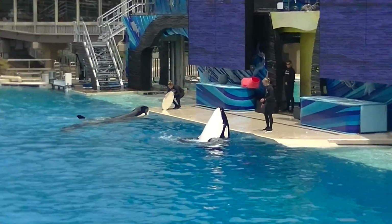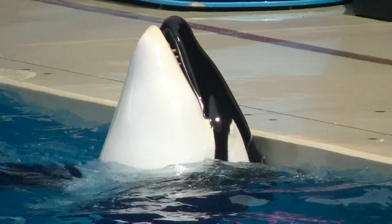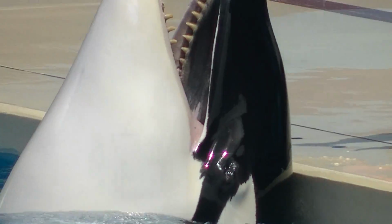Killer whales live in family-like groups known as pods. Like human families, their pods can range in size, from just a handful of whales up to a few dozen.